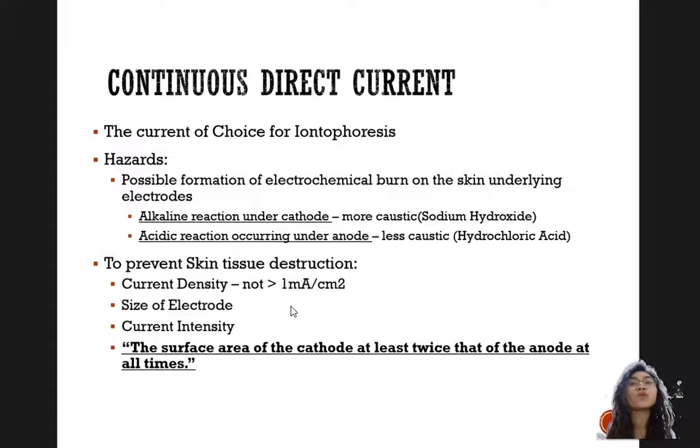So, ang rule of thumb natin, the surface area of the cathode should be at least twice that of the anode at all times. Bakit? Kung maalala niyo sa previous slide ulit, mas nagkakause ng discomfort si cathode. And therefore, kailangan mas malaki yung surface area ng electrode niya.